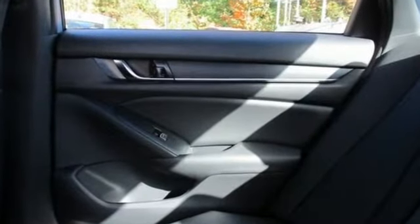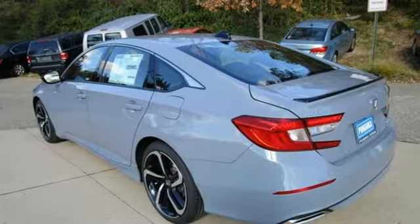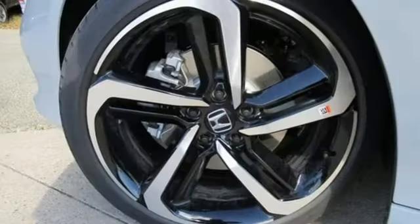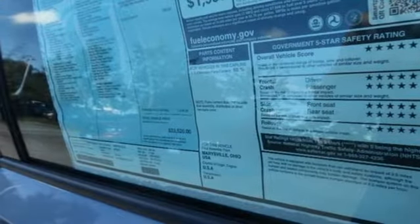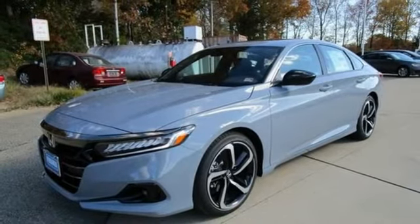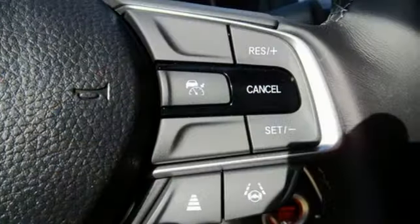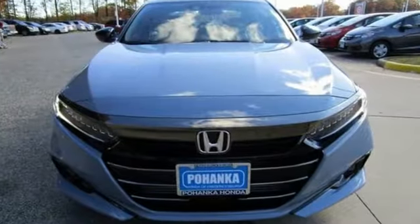Streaming audio, inductive device charging, dual zone climate control, front and rear parking sensors, doors and push button start proximity key, front heated bucket seats, intercooled turbo inline four-cylinder engine, power sliding and tilting sunroof, gas pressurized shocks, and automatic transmission. It's a Honda, so longevity comes standard.